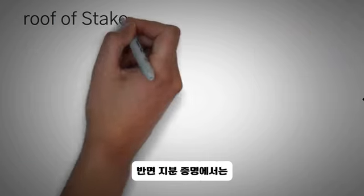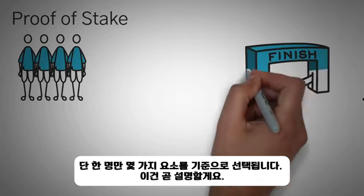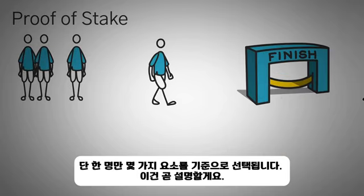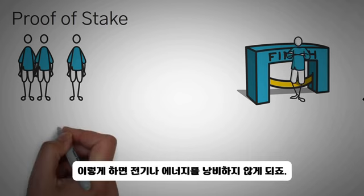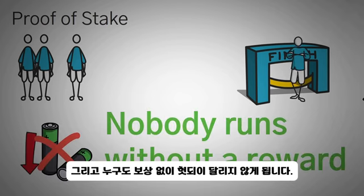And with proof of stake, all the runners would line up at the starting line, and then only a single racer would be selected based on a few factors, which we'll talk about here soon. This way, we don't waste electricity or energy, and nobody runs without getting a reward.